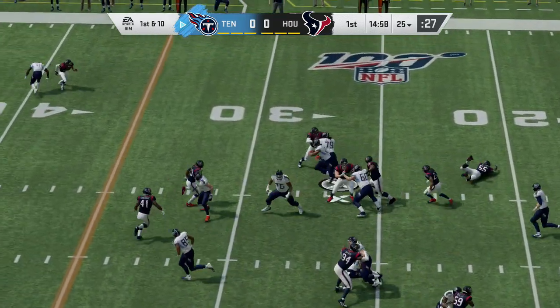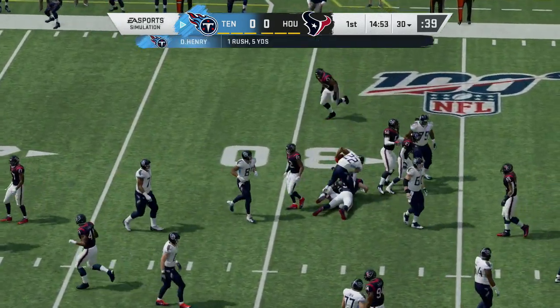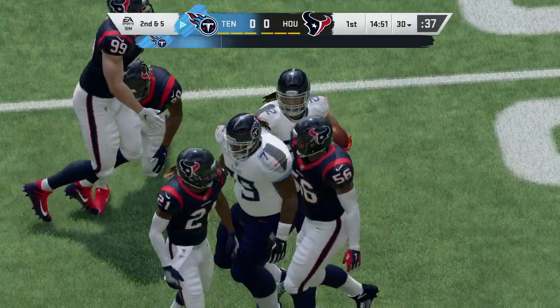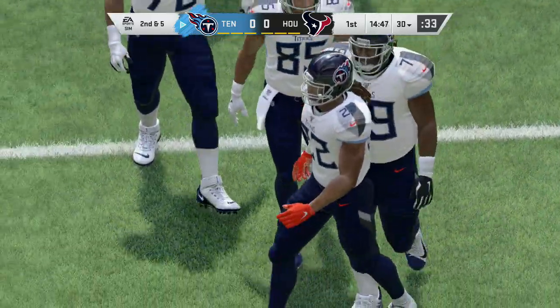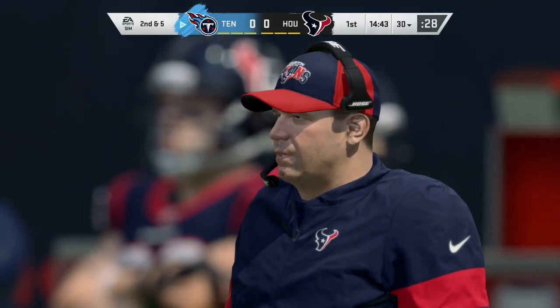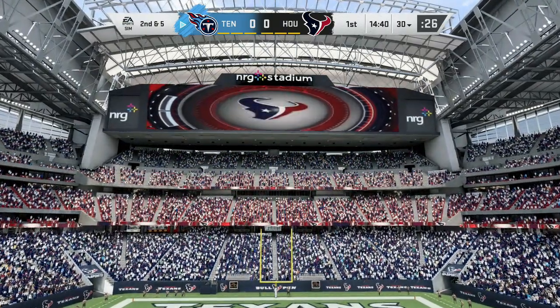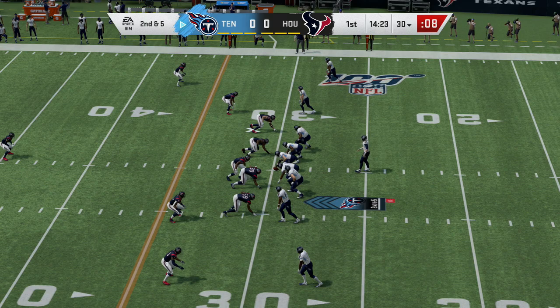Now a first carry for Derrick Henry. And he'll get this from the 25 to the 30 for a pickup of 5. All right, Brand, I know we're in the early going here, but those kind of runs, they're going to open up a world of opportunities for this offense going forward. The first down run got 5. Here's 2nd and 5.